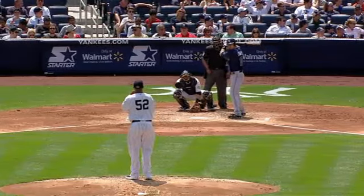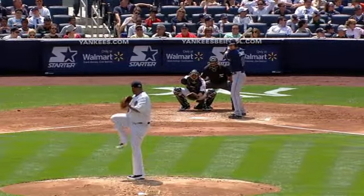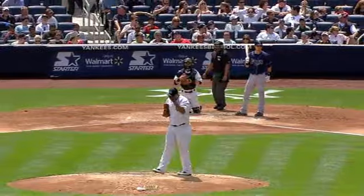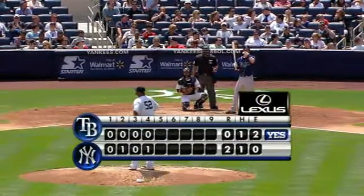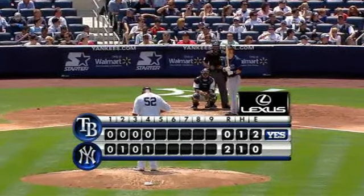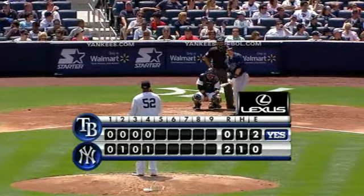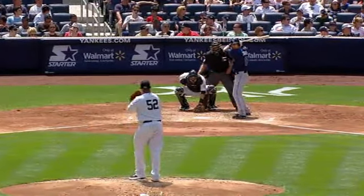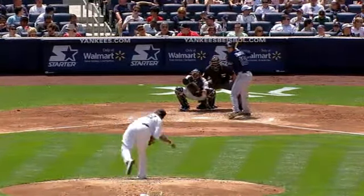Against CC Sabathia. CC's been dealing, gives up just 1 hit in the first 4, and there's a strike to Zobrist. On the Lexus scoreboard, 2-0, and a home run by A-Rod. And then he created the other run with a walk, a stolen base, moved to third on an error, and scored on a ground ball. And the 0-1.